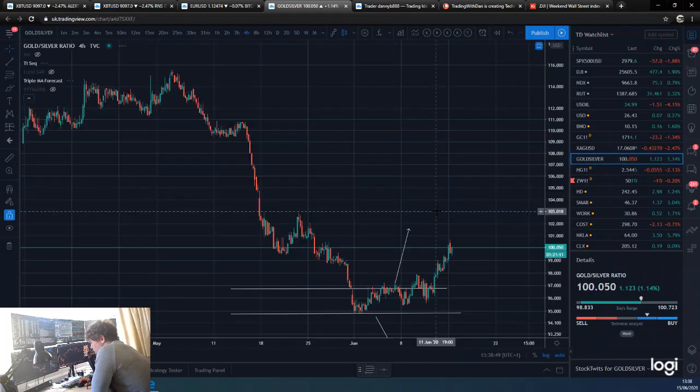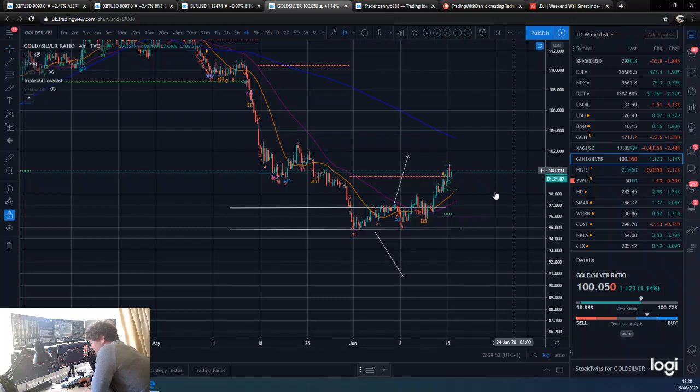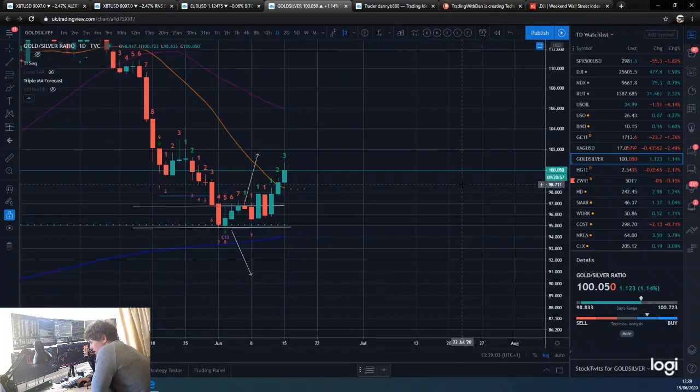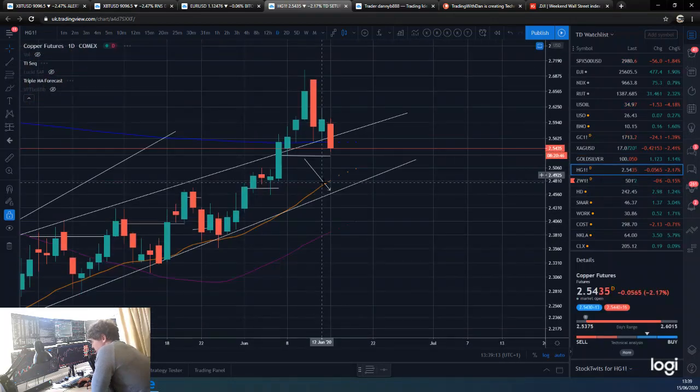Not particularly. Gold silver ratio is, as I didn't want it to do, making a move back up. That was obviously our target, was roughly just up there. I mean, the 200, not the 200 on this one, sorry. It was just to target up to roughly this horizontal level. So we see how we get on there. Will we get rejected again from this level, or will it keep going up? Is silver going to keep underperforming gold?